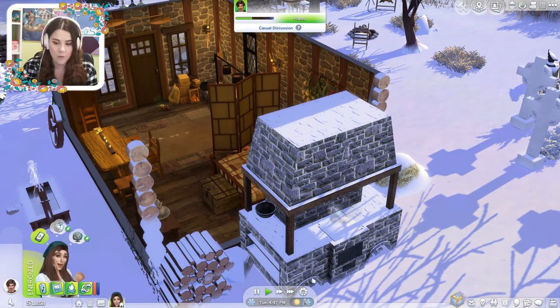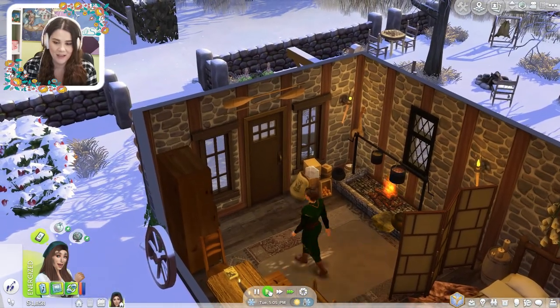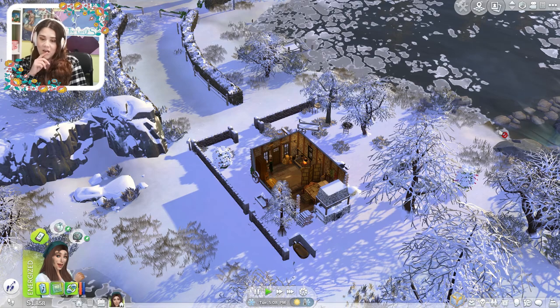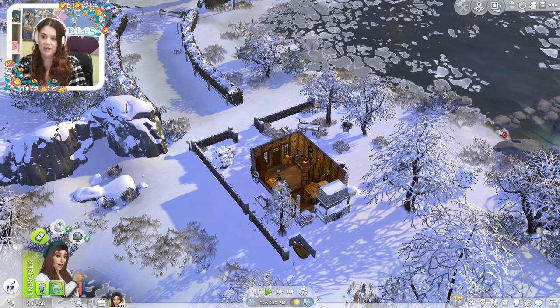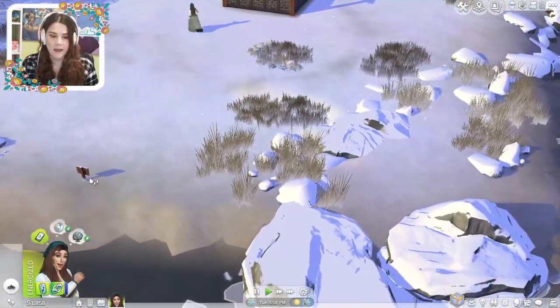So we're gonna go home for now, and hopefully Robin Hood and his little cutie pie dog Goldie will come by later. But yeah, I'm a huge fan of how this location turned out. This is like my dream location for Miss Rhoslyn. Okay, so Rhoslyn is back home.